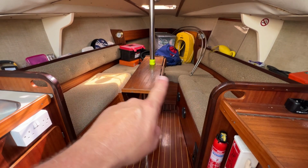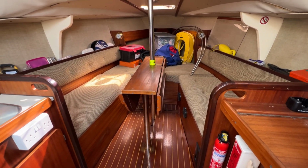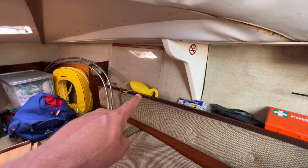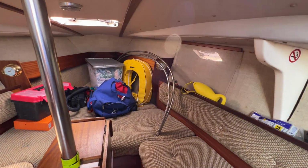So we have a berth here, and two up forward as well, so really, really nice and useful. We've got storage underneath as well, so there's good storage on this boat, and generally speaking I think she represents really, really good value. We have a fiddle shelf behind here which carries on all the way forward, so we've got a clock and barometer there. So this boat really does come with a lot of gear.